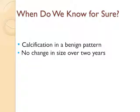Well, it turns out that there are certain things that we can look at that can tell us for sure. If we see that a nodule is calcified, and there are certain patterns of calcification, we can be 100% sure that a nodule is benign. And there's another pattern. If we see a nodule and we have old pictures of this patient and the nodule hasn't changed in size for several years, then we can also be certain that it's benign. And these two criteria, it turns out, have been around since as early as the 1950s from chest x-rays. So these are two that have really stood the test of time.